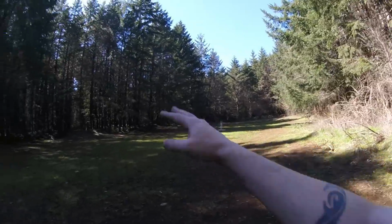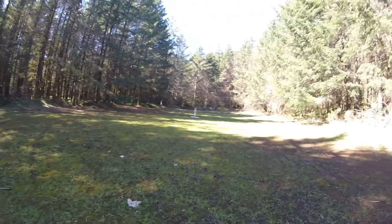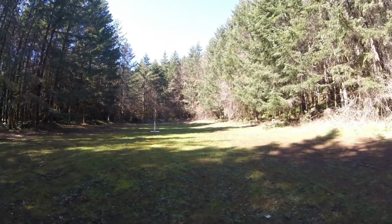It's kind of pretty, all the grass growing in. It looks like a meadow. Or is that technically a meadow? I don't know. But it's pretty.